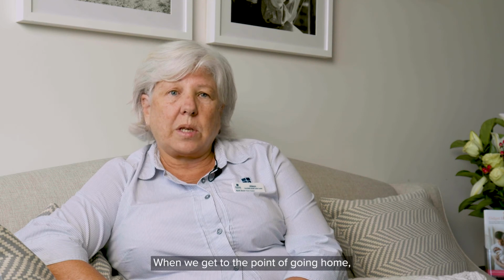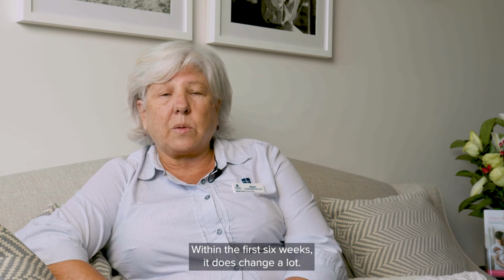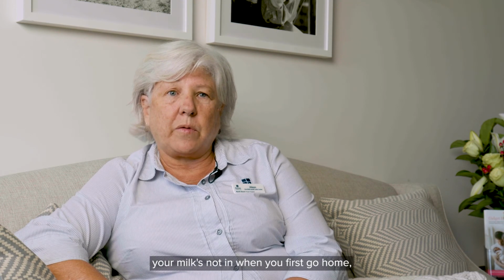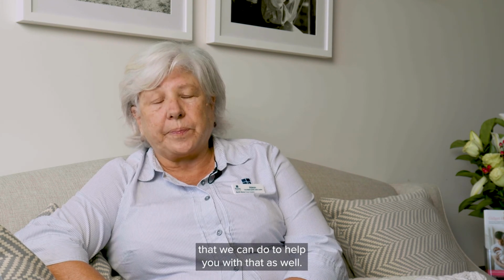When we get to the point of going home, there'll be people there to help you with that as well. Within the first 6 weeks it does change a lot, so it doesn't mean that if your milk's not in when you first go home, it's never going to come in. There are lots of different things that we can do to help you with that as well.